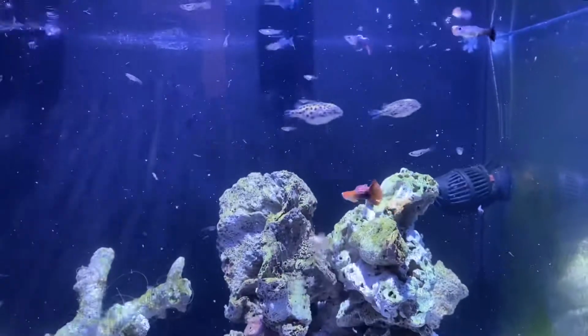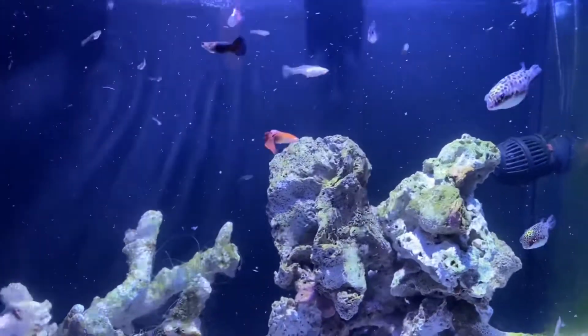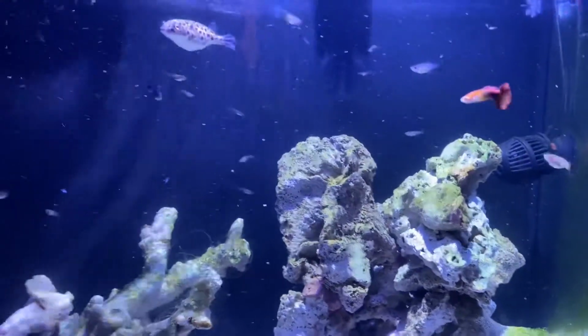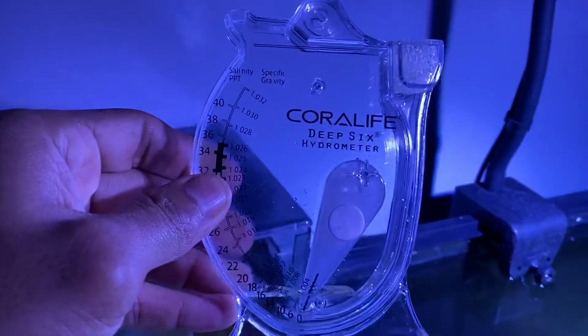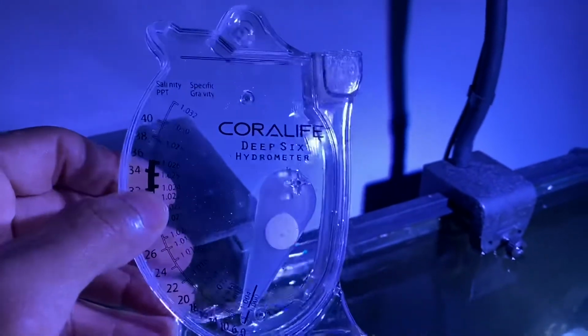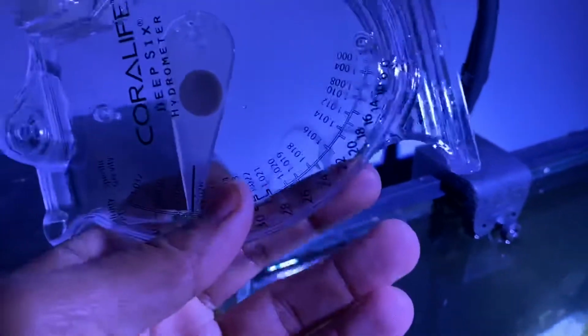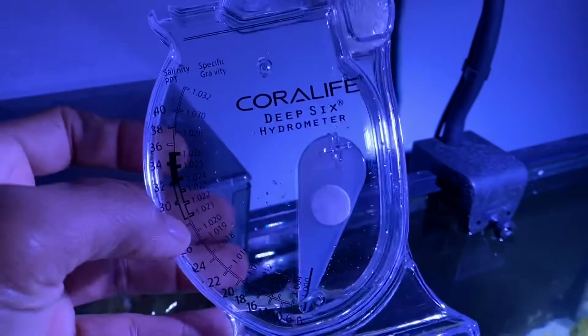So far, all the fish have been responding well. No signs of stress. Guppies are breeding. Everybody's eating fine. So I'll give this a second to mix, and then we'll see where we're at. All right, so I'm using a hydrometer to measure the salinity in the water. I also have a refractometer. I'll show you on the hydrometer because visually it's easier for you guys.